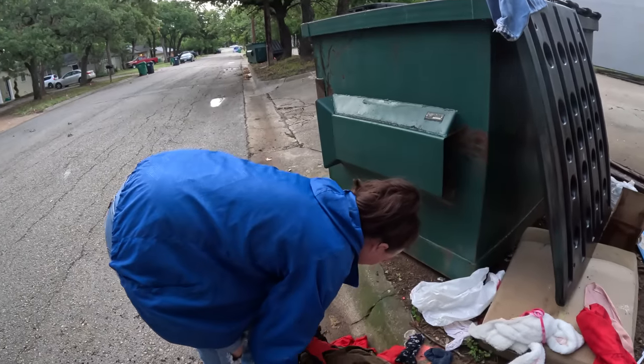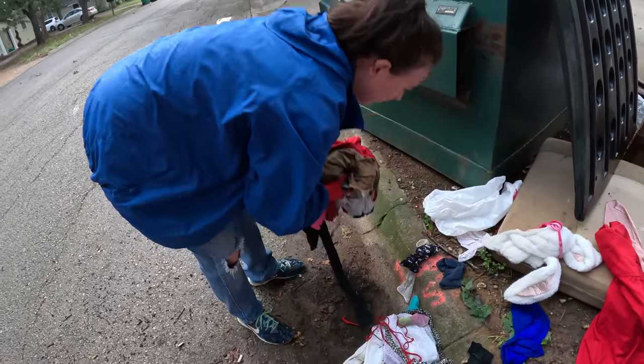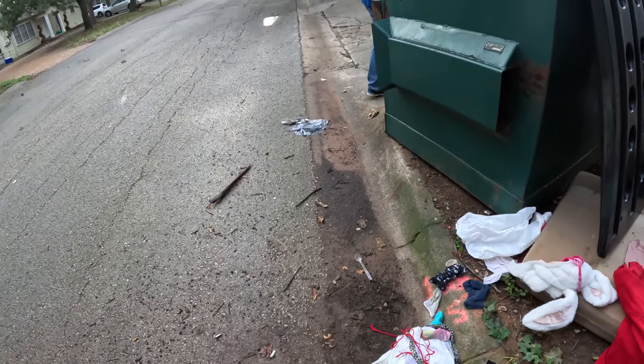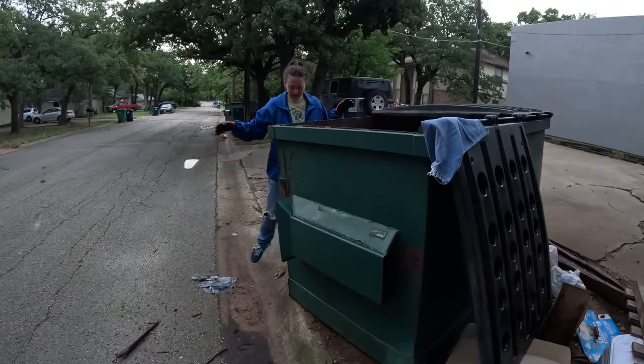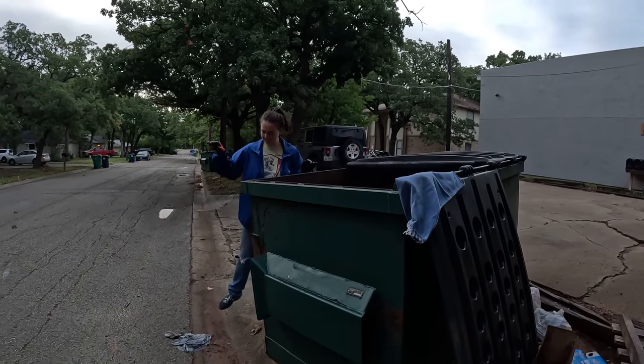Okay, should I put these underwears in the dumpster? I would say so, yeah. And you can look if there's anything you want. No, I don't think anyone wants these. Whoa, the flies came out of their spot. They did. I can see them flying around, doing what they do best.